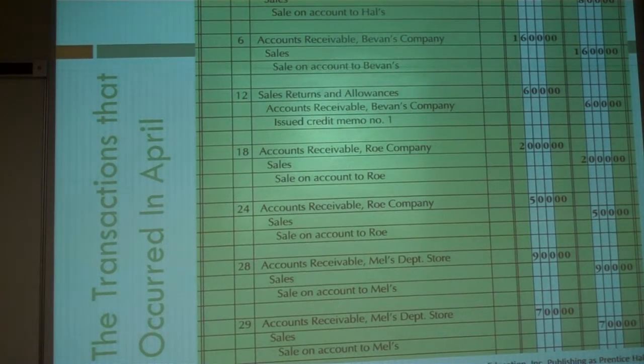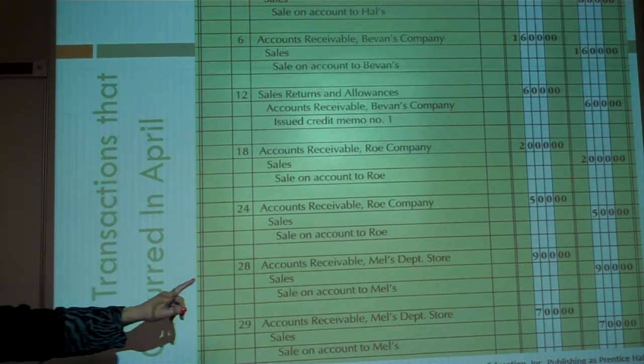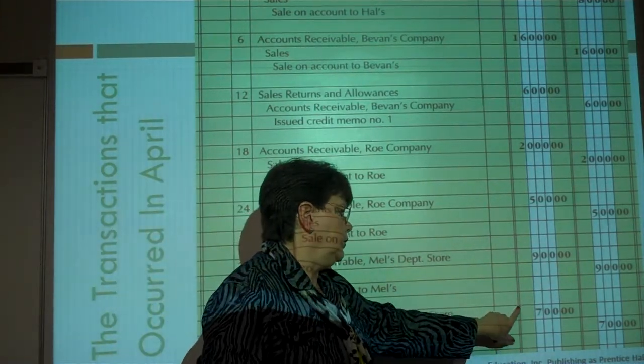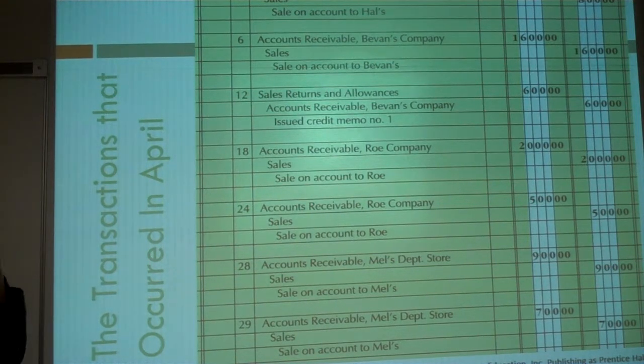Here's just how the transactions would look. We don't have the detail there, and I really would like for you to put the detail, what the terms are, so you don't have to keep looking. Unless the terms are the same for everybody, then you'd know it's 2/10, n/30. I really prefer the diagonal, and then I want you to put the diagonal here, because to speed things up on our demo, we'll only post to the accounts that have the diagonal. It'll just save a little bit of time.